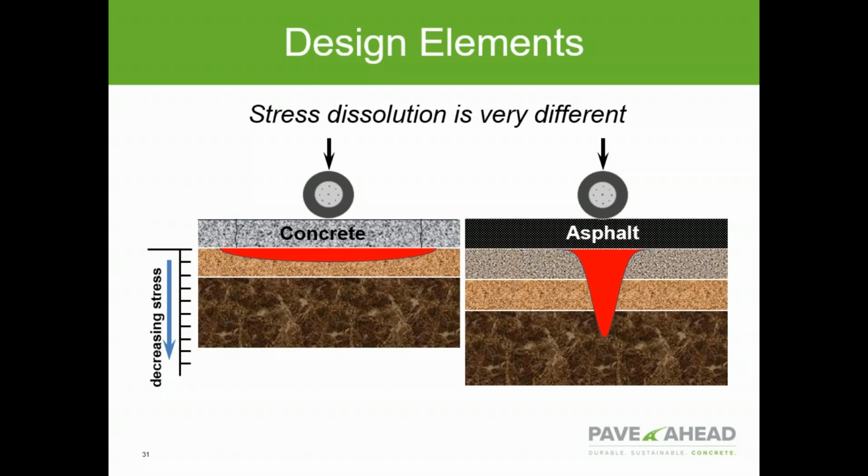For asphalt, each layer in itself is very weak, and so it needs all of those supporting layers to help hold that wheel load, or that load that's coming across, up. And so you can see that by the deep dip in that red stress model.